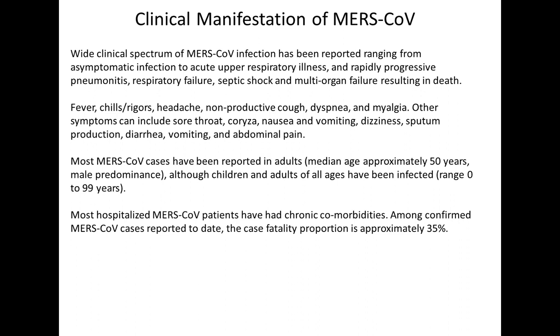The prodromal or early phase disease is associated with fever, chills, rigors, headache, and a non-productive cough, similar to what we see with the other coronavirus. Most MERS-CoV cases have been reported in adults, although children and adults of all ages have been infected, and most hospitalized MERS cases have had chronic comorbidities. Again, this is similar to SARS and similar to COVID-19: people with chronic comorbidities will have worse disease. And unfortunately, among confirmed MERS-CoV cases to date, the case fatality proportion has been as high as 35%.